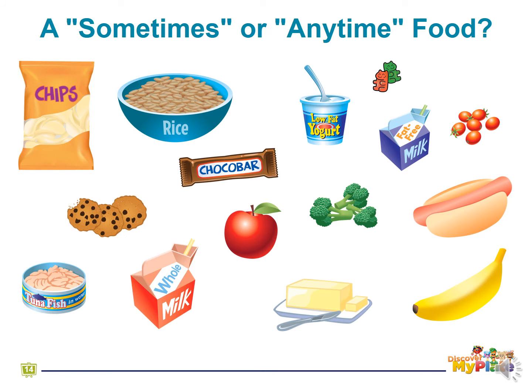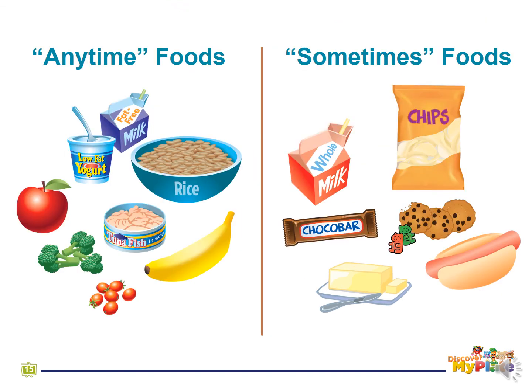Looking at this slide, challenge yourself to categorize each food as a sometimes food or anytime food. We will look at the answers on the next slide. On this slide, you will notice the foods have been properly categorized as sometimes foods or anytime foods. It is important to realize the nutritional differences, but be careful not to depict foods as good or bad foods. Teaching children about anytime and sometimes foods helps them to learn the idea of moderation.